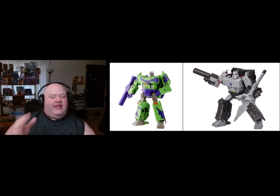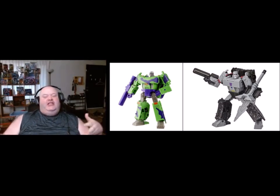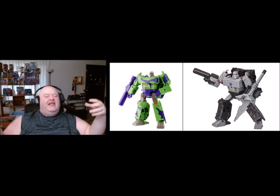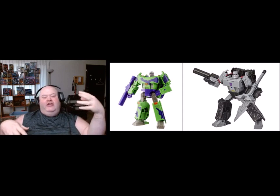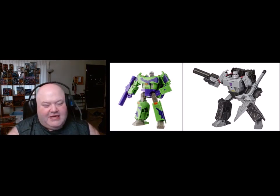So I have the Laser Optimus Prime. And I figure if I have G2 Laser Optimus Prime, I'm going to get Megatron. Just because it's like peanut butter and jelly. You can't have one without the other. And so I grabbed this guy, you know. But anyway, so let's turn this off.